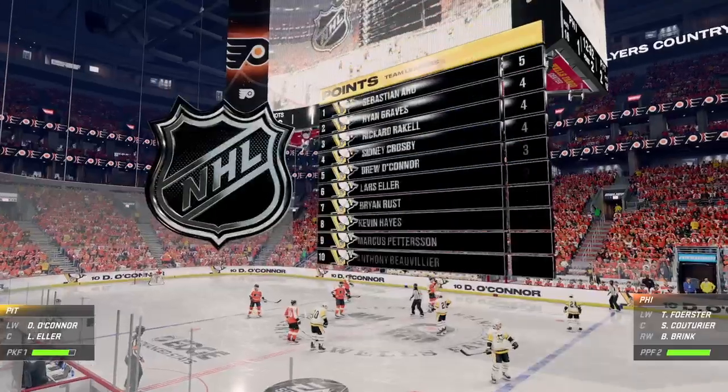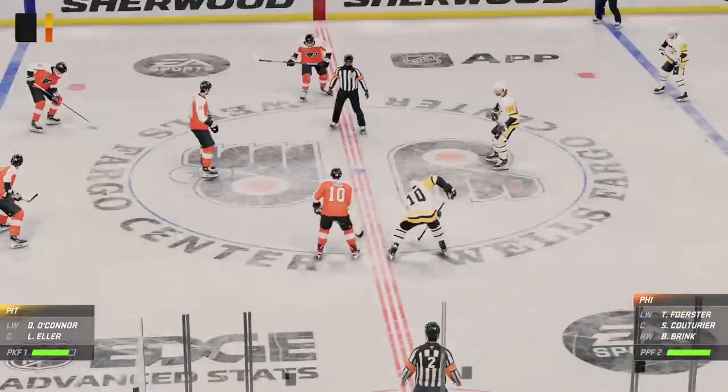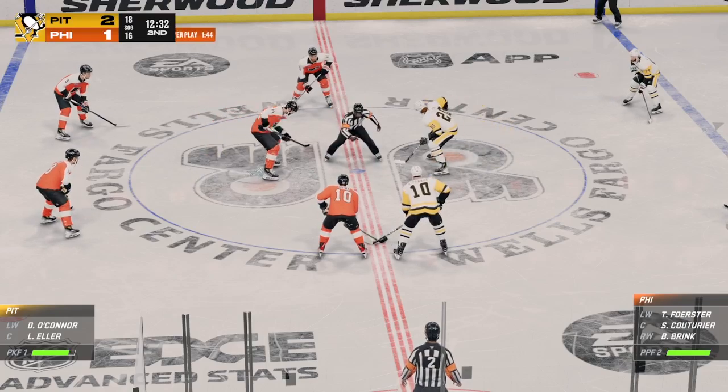Pittsburgh's taking a one-goal lead here in period number two. Yeah, now it's about not sitting back, not saying, hey, we've got a lead, we're going to protect it, but being aggressive and trying to go after more.